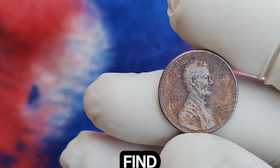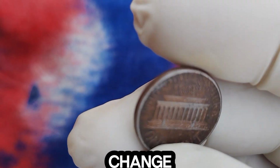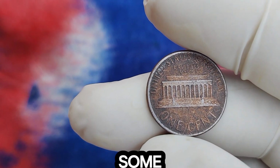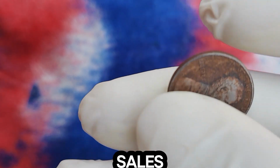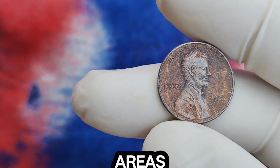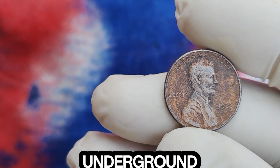So, where can you find one of these ultra-rare 1988 Lincoln pennies? Check your pocket change. Many rare pennies are still in circulation. Look through old coin rolls from banks. Some of these have been hiding in storage for decades. Search estate sales and flea markets. You never know what treasures you might stumble upon. Try metal detecting in historic areas. Some collectors have found rare coins buried underground.